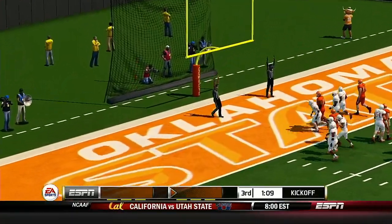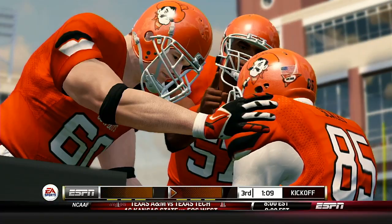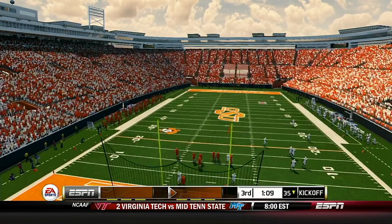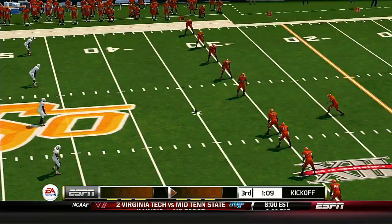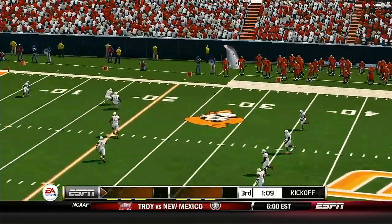And he tacks on the extra point. So a four-play, 71-yard drive, and they get it in for seven. Well, Brad, right now this offense is hot, and they also took advantage of some mistakes there by the defense. So our score, 17-14. Oklahoma State lines up for the kickoff.